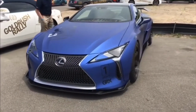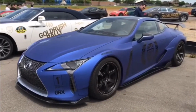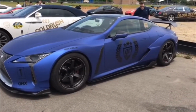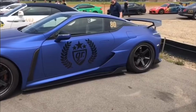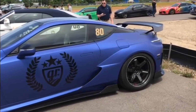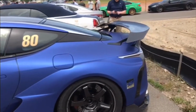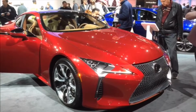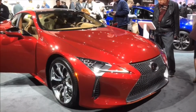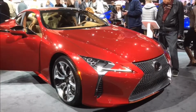in the form of the LC500. This is not a supercar. This is a Grand Tourer meant to compete with the M6 and the Jaguar F-Type. It had 471 horsepower from a V8 engine. And it was, again, a very good car. It had the same problems as the LFA in the fact that it was an underpowered vehicle in its category, but it did 0 to 60 in 4.6 seconds, and a top speed of 168 miles an hour. Not bad, not bad.